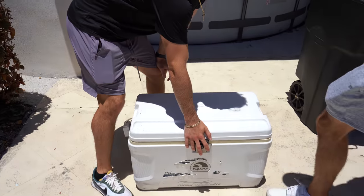This is the unveiling. This is a big moment. Guys, this is big. This is big. You know why? I'll tell you why after you see this fish. It really touches home.